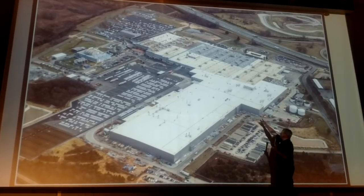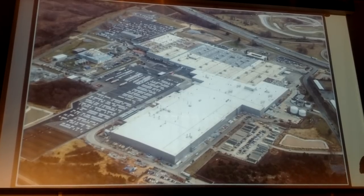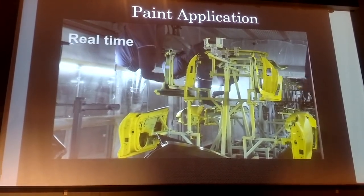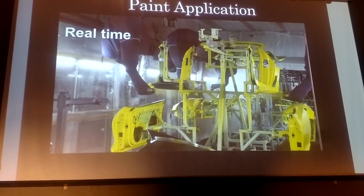When you take a look at the paint shop, if you would go from my finger up and perpendicular to the building, that's the new paint shop. So it's large. And we've got some statistics here that we'll share with you right after this video. It's a new day. It's a new life. And this is not sped up. This is actually real time.